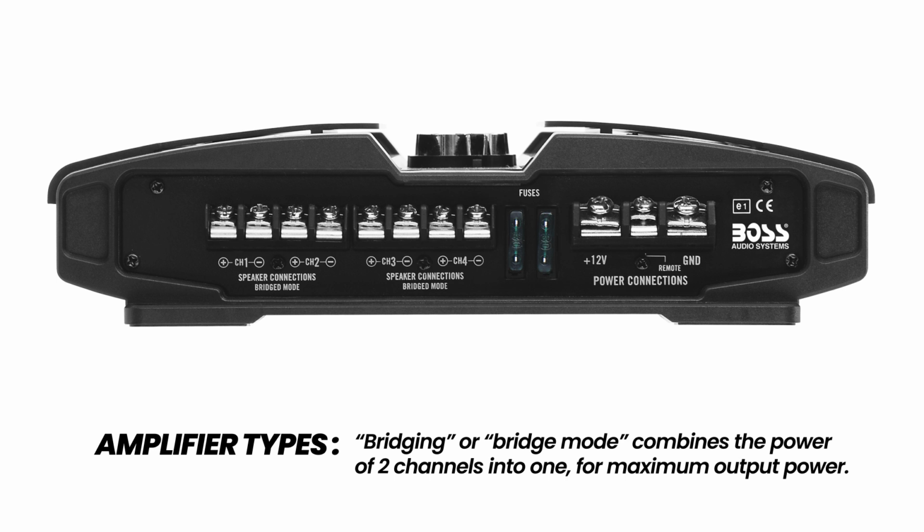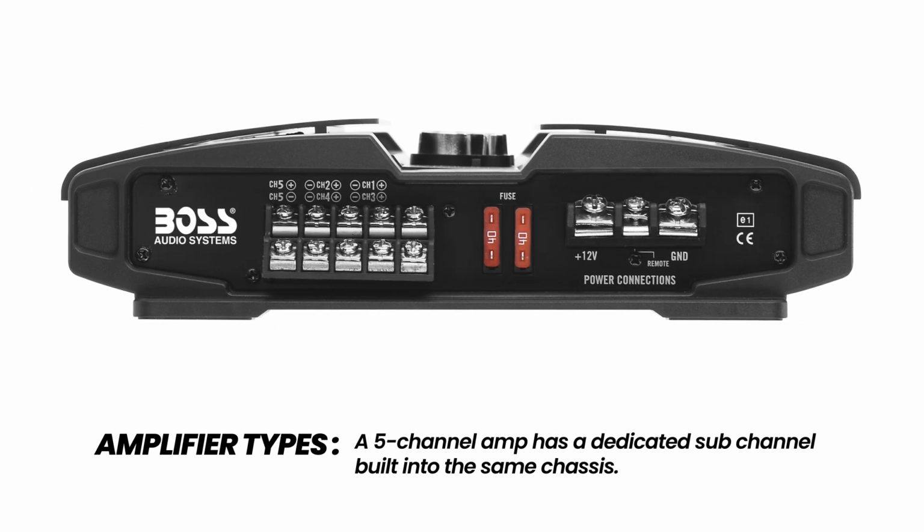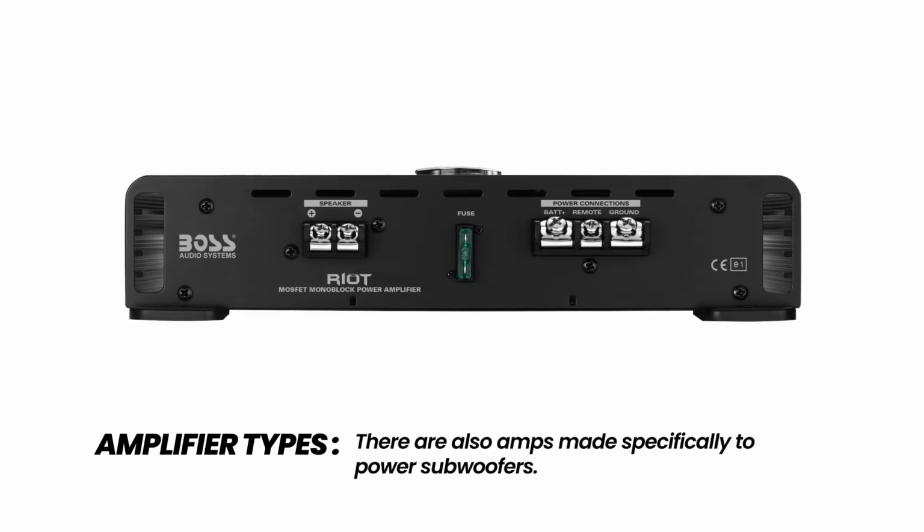Bridging, or bridge mode, combines the power of 2 channels into one for maximum output power. A 5-channel amp has a dedicated sub-channel built into the same chassis. There are also single-channel or mono amps specifically to power a subwoofer.